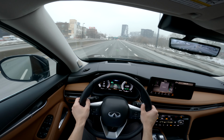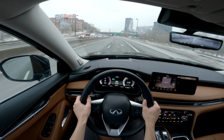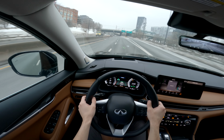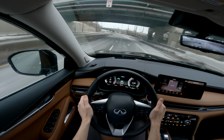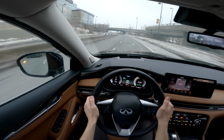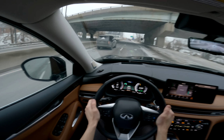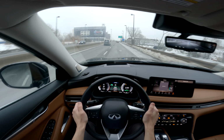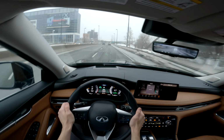Let's see how it does with that sharper turn. Curious. Does pretty well. Slight correction there where it's not quite sure where to go. A little further left than I would like. Now it goes to the right. And that's what I mean. It's not a bad system by any means, but it is not quite as smooth as some of these.